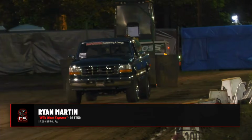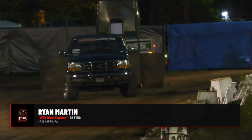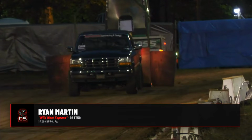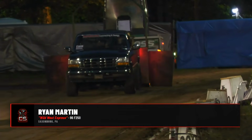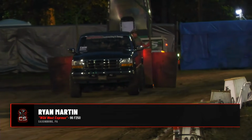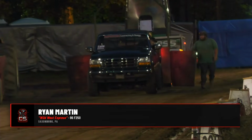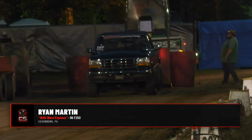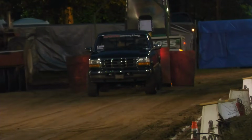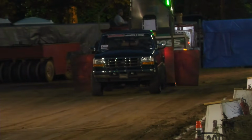Awesome. Getting back into the sled right now out of Saxonburg. He was your winner in the street stock diesel class. Now bringing his showroom gas truck to the line from Saxonburg, Pennsylvania with the 96 F250. This is Ryan Martin with the Wild West Express. Already has a couple wins on the season in 2026 and has multiple top 5 finishes. Very strong truck in the showroom gas division, so we'll see what Ryan Martin can do with the Wild West Express.